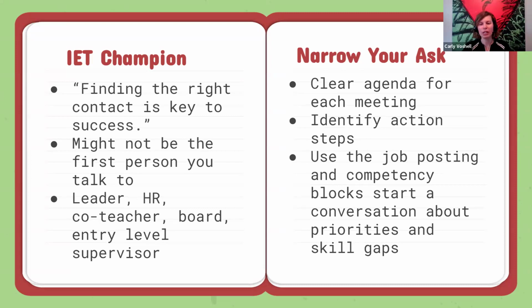Maybe there's somebody in human resources at the organization whose job is outreach and recruitment. Maybe they're really excited about inclusive hiring practices and diversifying their workforce. And maybe they want to hire folks from the community. If you can find somebody with those goals, that would be a person to get on board.